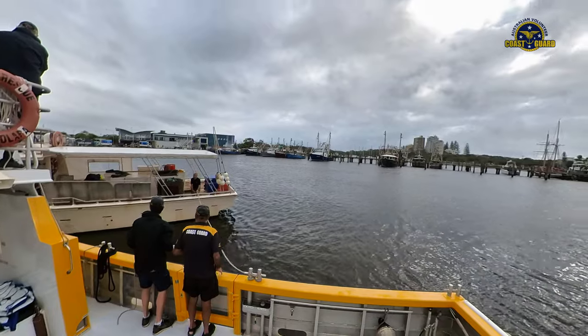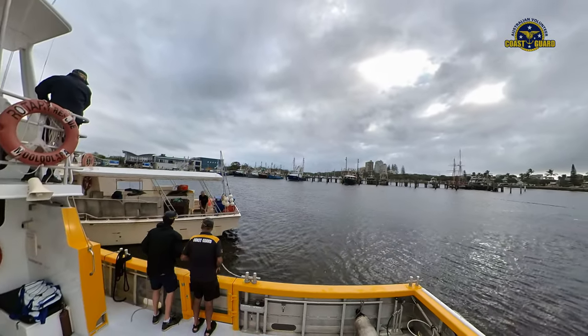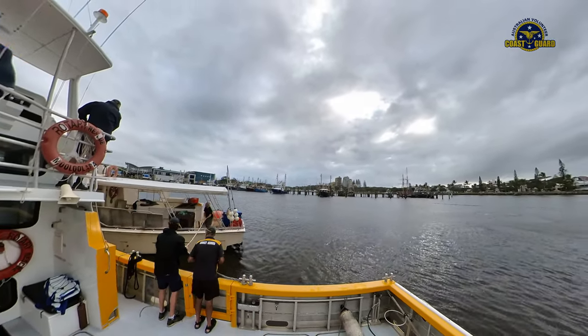Manoeuvring these vessels when rafted to our own vessel in tight and restricted spaces requires quite a bit of care and attention from our crews.